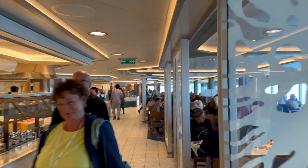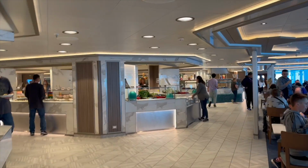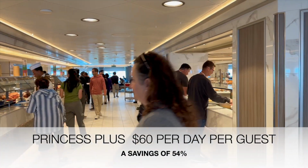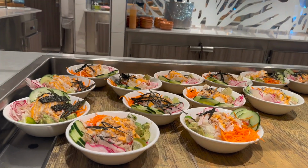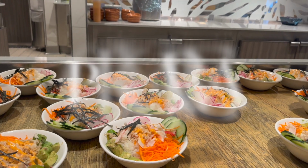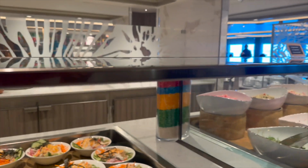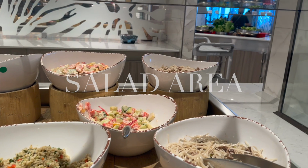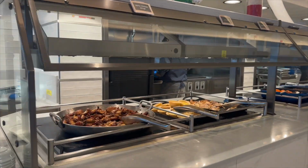On Princess Cruises, most food and drinks are included in the price of your cruise, like the buffet, the Salty Dog, Slice, and Gigi's Pizzeria, International Cafe, and of course the dining rooms. But Princess Cruises has what's called Princess Plus, and it costs $60 per day per guest if you choose to get it. It includes a plus beverage package with drinks up to $15 each, Wi-Fi for 1 device per guest, crew appreciation, which are the gratuities for the crew, premium desserts, 2 per day, fitness classes, 2 per cruise, and unlimited juice bar.